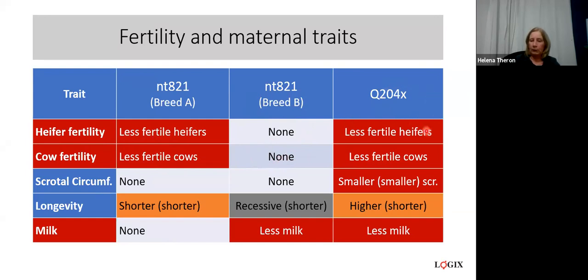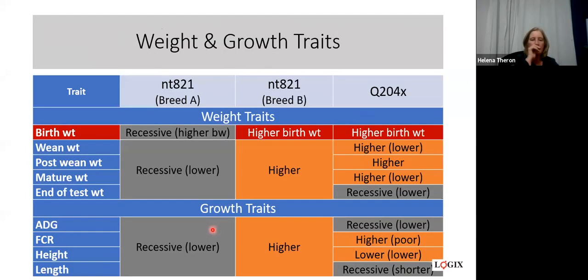Q204X is a large population, and also has an effect on fertility. Longevity is generally shorter here. You have a recessive, meaning the carrier and the normal animal are the same, but the double-muscled one is shorter. All three of them have a shorter longevity for double-muscled animals, and it has an effect on milk as well. Generally, the effects are the same, but they differ a bit between the breeds.